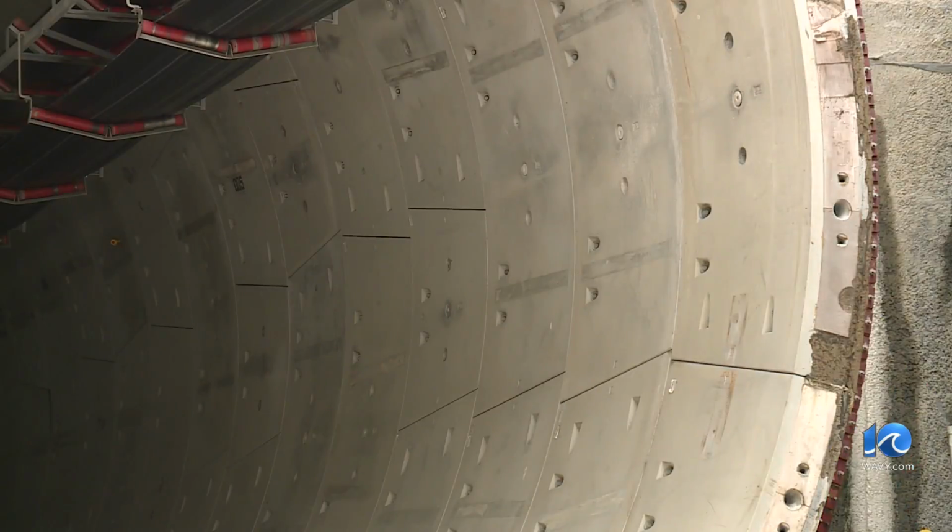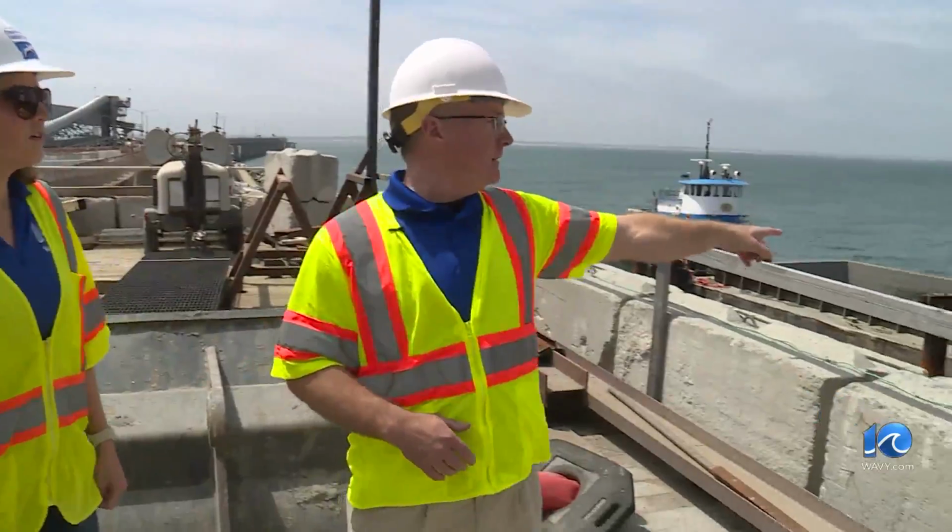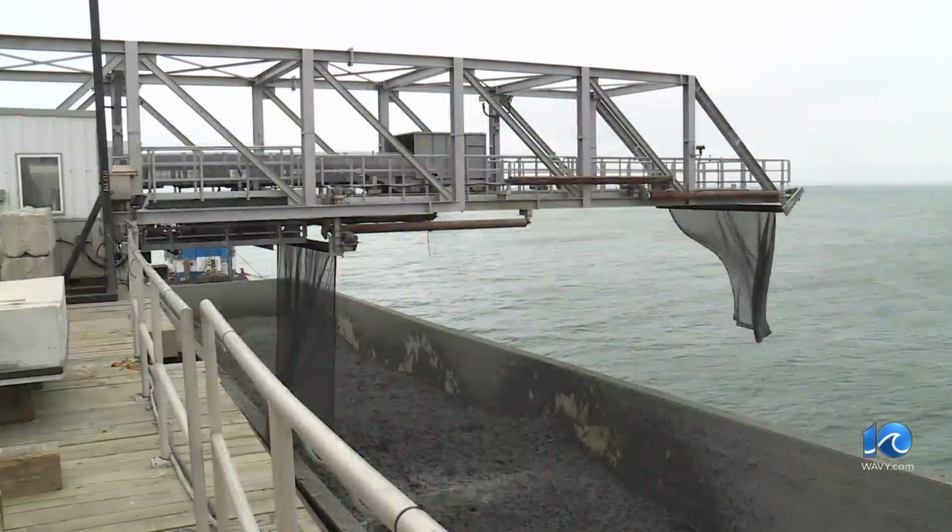And while the segments are placed, Chessie is running amok. And it comes back across and then dumps it into a barge, sending this tunnel muck, that is, clay and sand, back to shore.